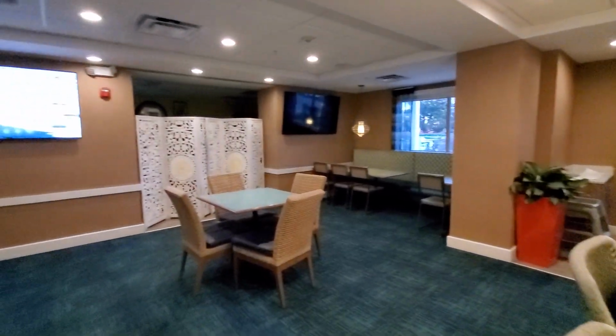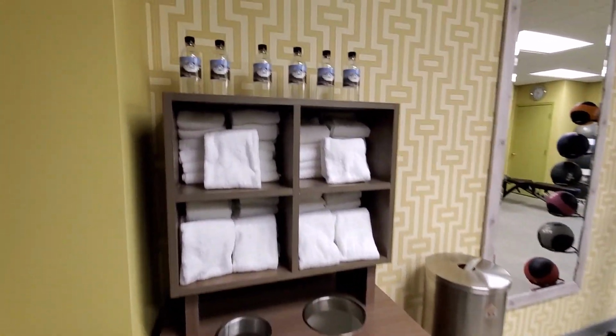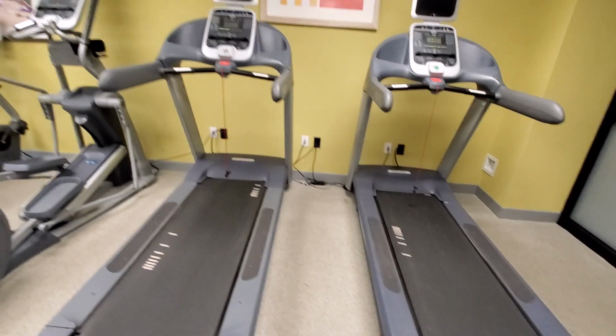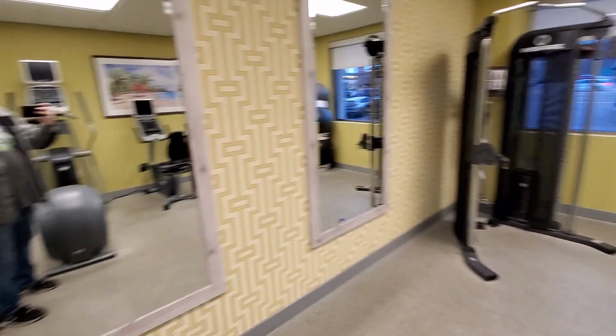We'll be down in the morning to check out the breakfast. We're in the Fins Up fitness room now. They got plenty of towels here, plenty of complimentary bottles of water for you, like the little medicine balls there, treadmills. I mean, everything you may need in here. It's good size. Full-length mirrors on the wall.